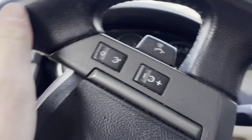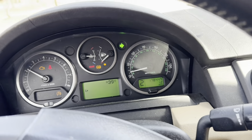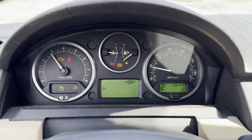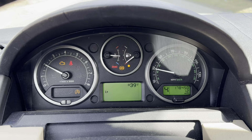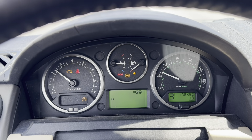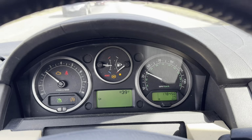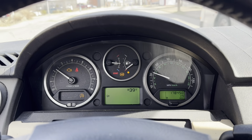All right, let's get a little bit of a run up under just normal driving. So second, third, fourth, third. It's acting like it's trying to shift. It's also trying to drive. Yeah, it's not happy. This thing's not doing great.